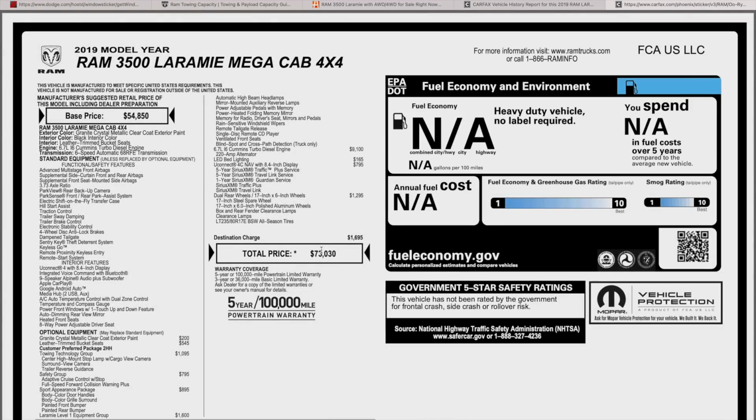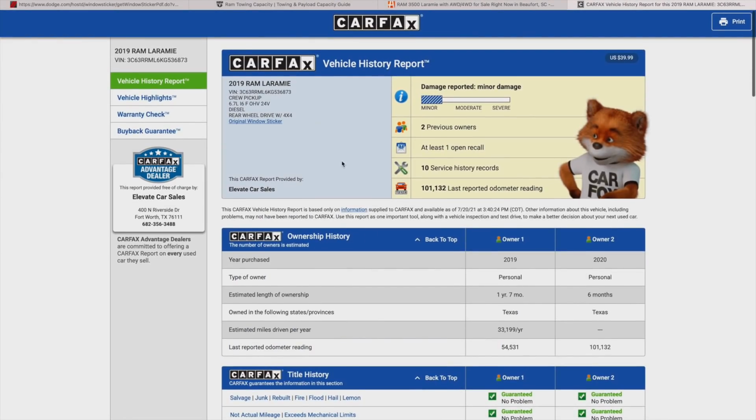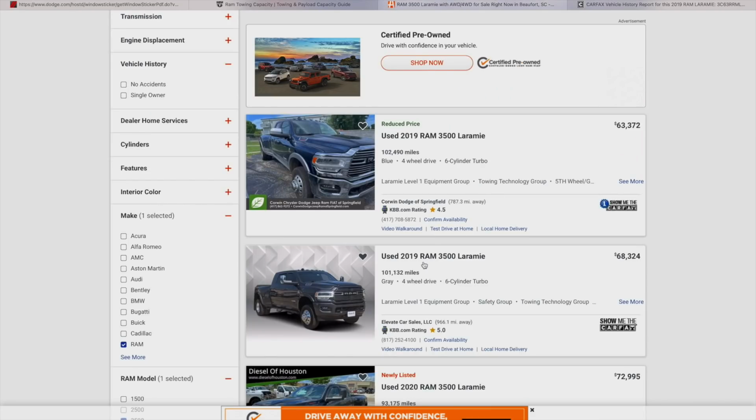Now here's the window sticker for that truck. So now that truck was $73,030, and I don't know if you guys saw that, but they want basically 68,000 for it. So there's not a lot of discount even on a truck with 100K on it. But and it's a 2019.